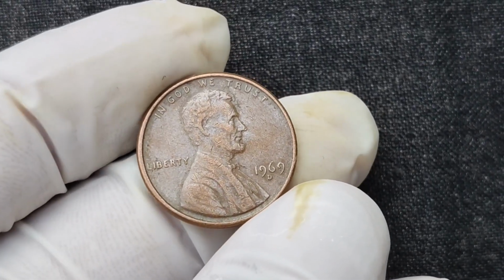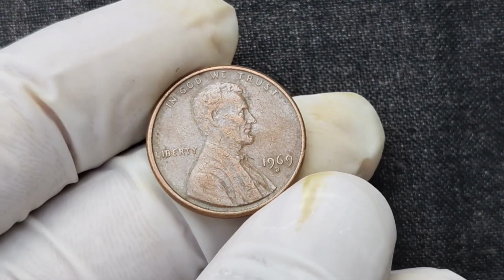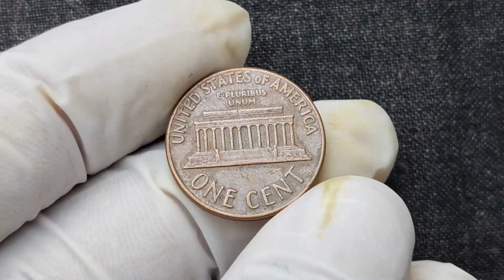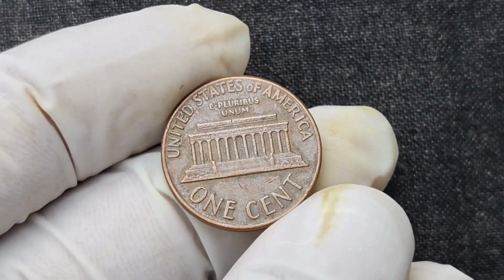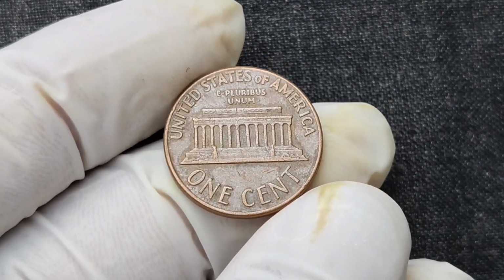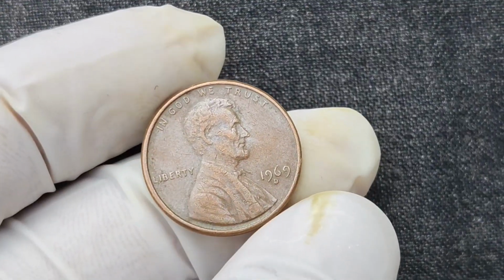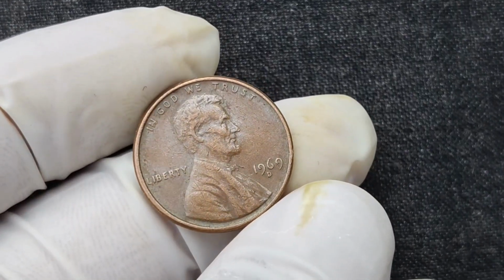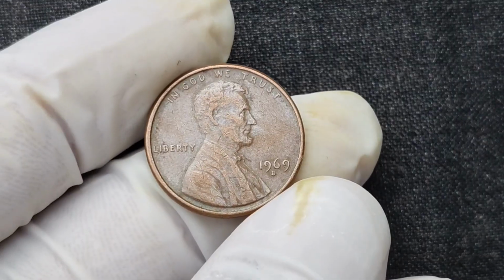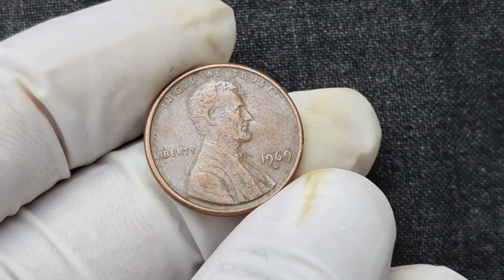Now, before you start running around checking every penny in your piggy bank, let's talk about the condition of these coins. The more pristine the coin is, the more valuable it becomes. A coin in mint condition, with no scratches or signs of wear, will fetch more than a coin that's been tossed around in a jar for decades. So, keep those pennies safe, folks. Authenticity is key. There are plenty of counterfeit coins out there, so make sure you're buying from a reputable dealer or getting your coin verified by a professional if you think you found one. There's no point in getting excited about a rare penny if it turns out to be a dud.